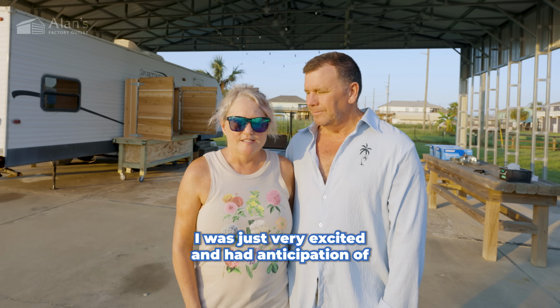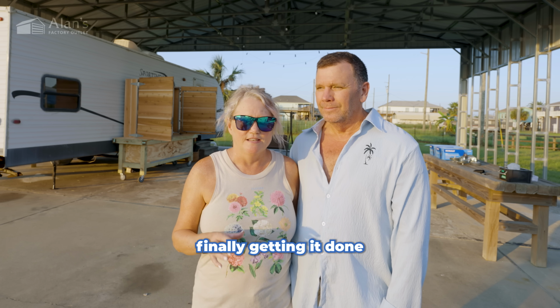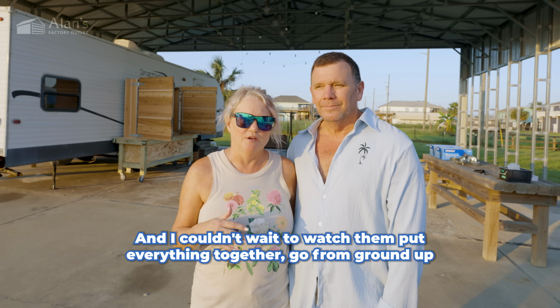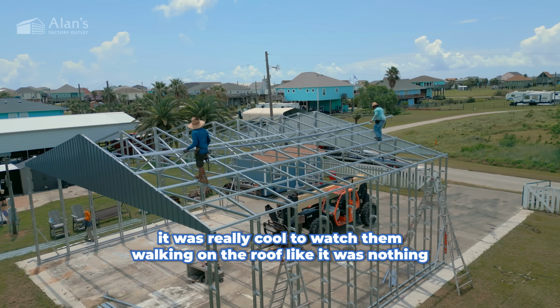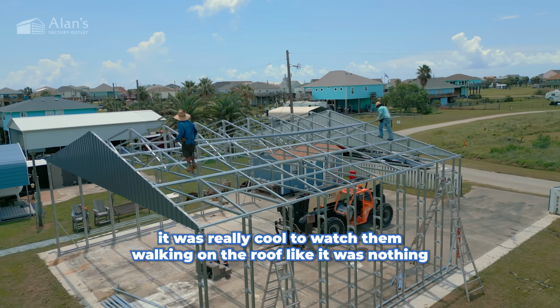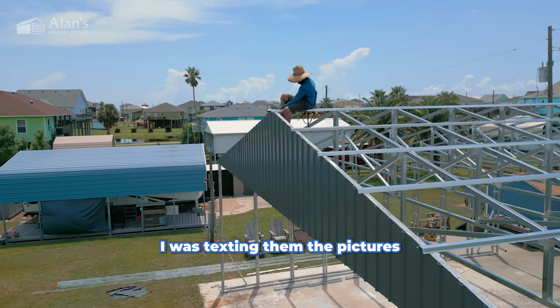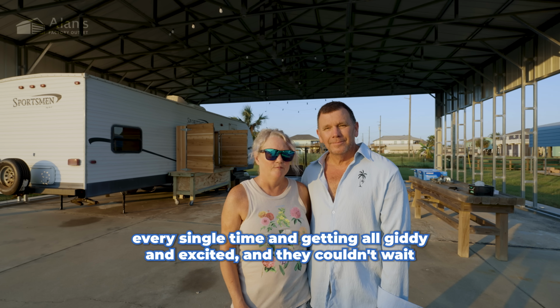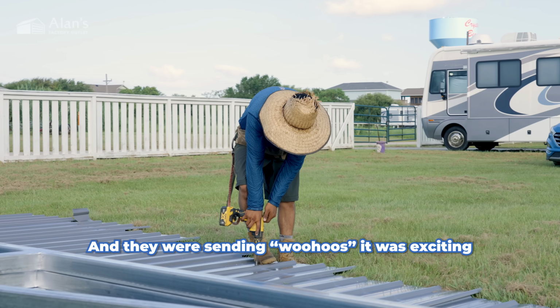I was just very excited and had anticipation of finally getting it done, and I couldn't wait to watch them put everything together, go from the ground up. It was really cool to watch them walking on the roof like it was nothing. Each stage of the build, I was texting them the pictures every single time and getting all giddy and excited, and they couldn't wait, and they were sending woo-woos.